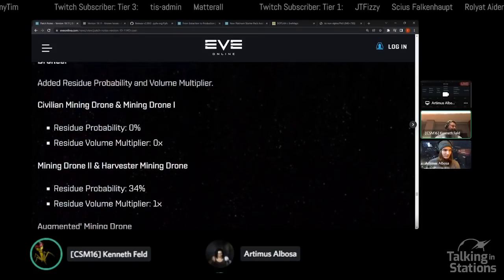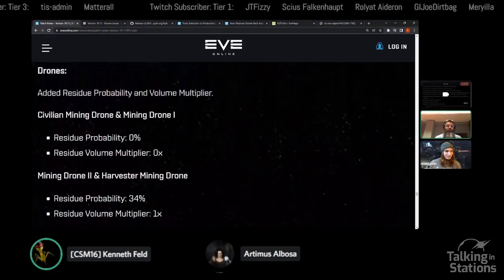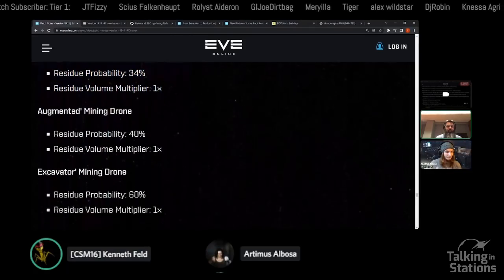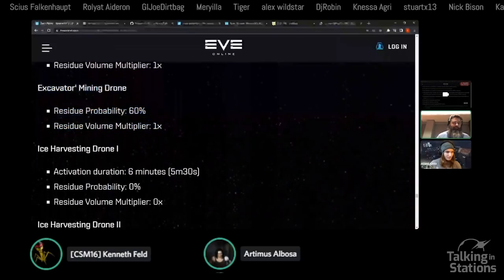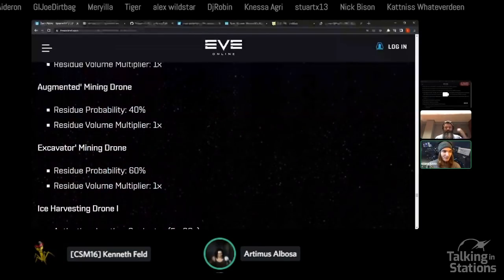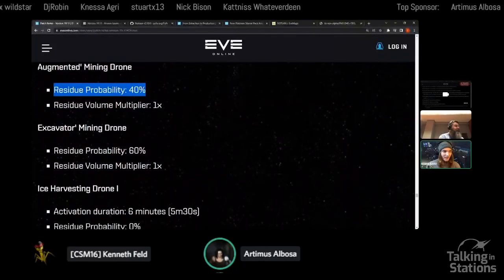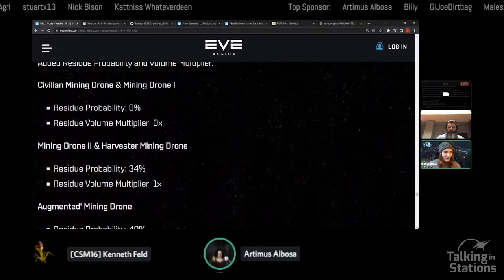I think the Tech 1 drones are 0 residue. Tech 2 is 30-ish%, and the faction and excavators are 60. Don't quote me on that, but I think that's very close. Yeah, the augmented mining drones, the ones you were using in your Orcas, have the 40% residue, and the excavators have 60%. But yeah, so T1, 0.